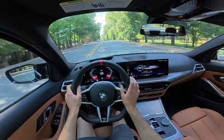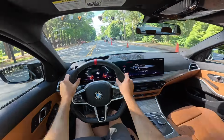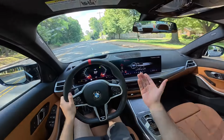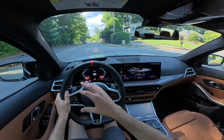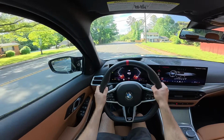I think it has a great look. We have the large screen that is being adapted into several of the BMW trim levels in different models. I think it's really nice. You have quite a lot to go through. It's pretty easy to get used to it compared to the previous design with the split two screens. But this is a fantastic vehicle to drive.